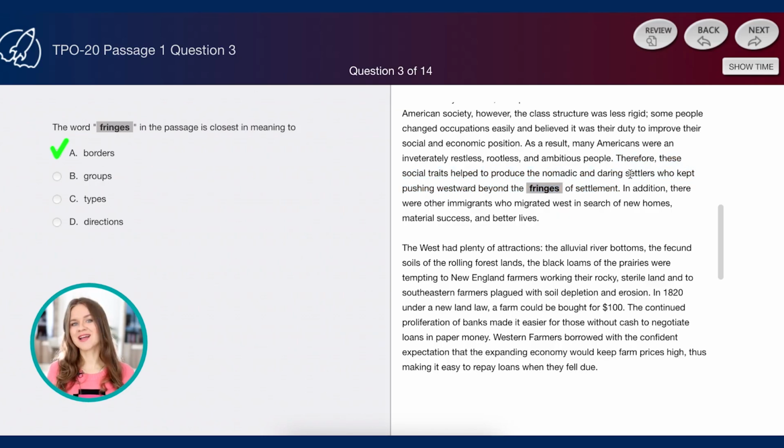For example, here we read about settlers who kept pushing westward beyond the fringes of settlement. I can change fringes to the edge of settlement. So the word borders is the closest in meaning.